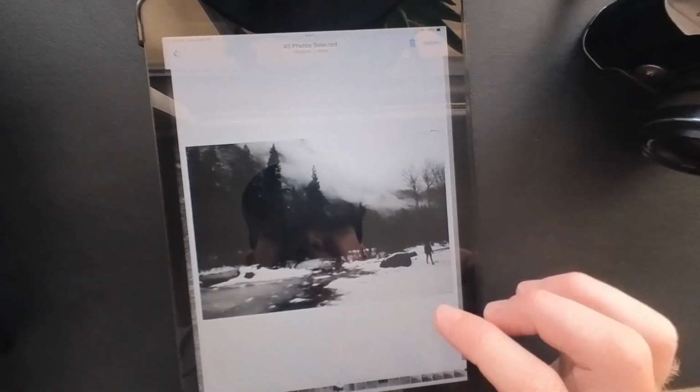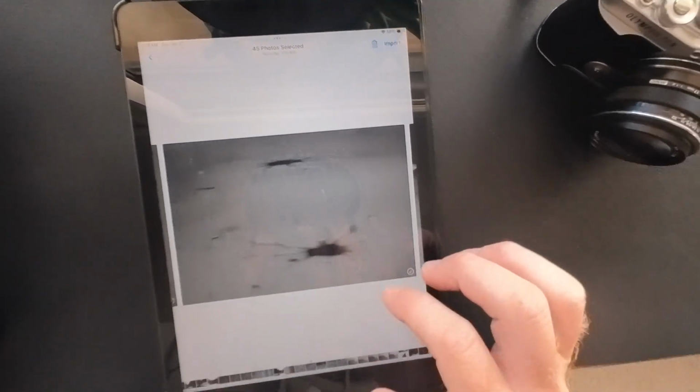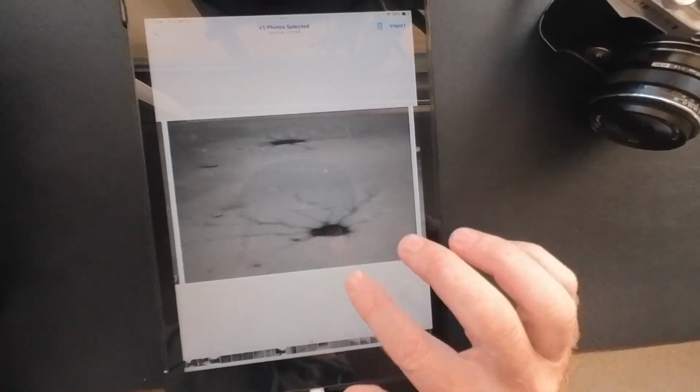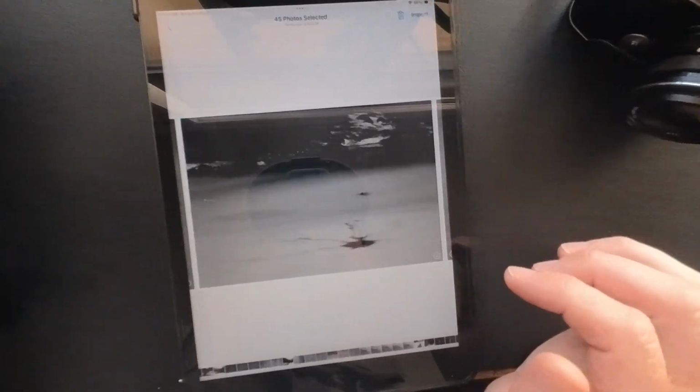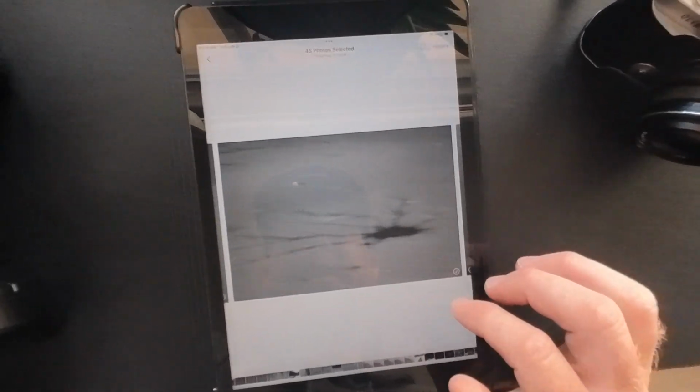Simple rain droplet photo, pretty boring. Yep, I don't even know what that is. Oh, I think somebody was throwing rocks on the ice, and this is them throwing rocks on ice, and then who knows how long after, the ice was trying to repair itself. But not really that interesting to me.